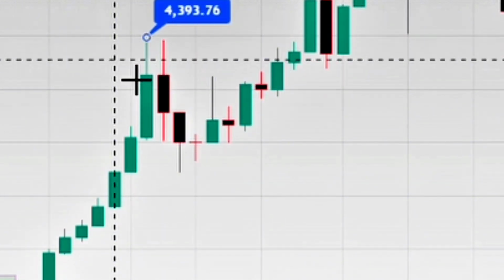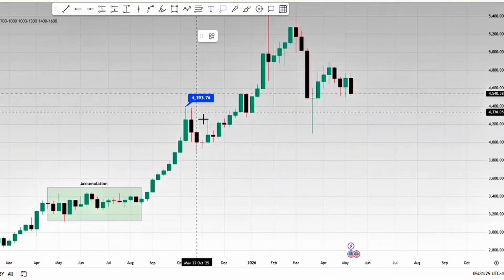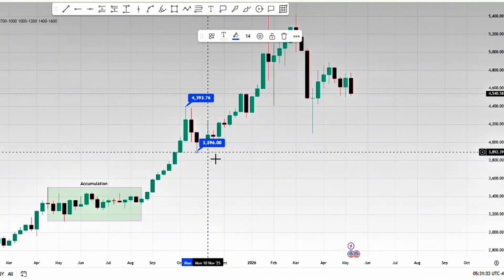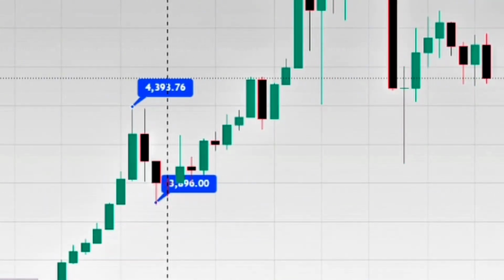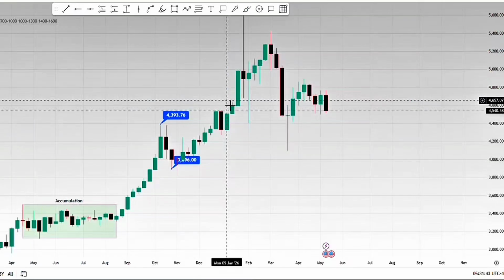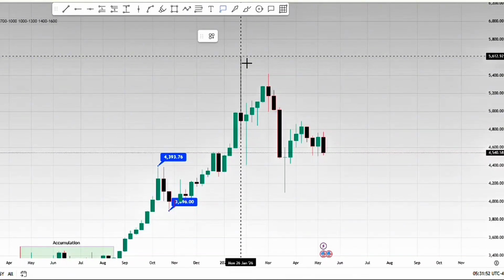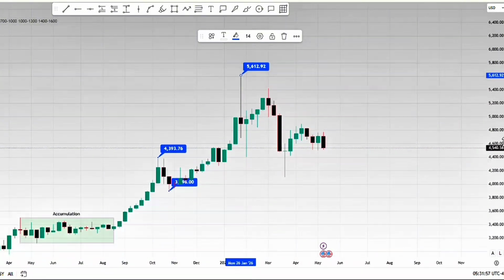Following that major move, the market delivered a healthy pullback for around 2 weeks, retracing back towards the 3,800 region. But instead of reversing the trend, buyers stepped back into the market and continued pushing the price higher. So from that point, gold delivered another strong expansion and moved towards the 5,600 region. It created another significant bullish leg.